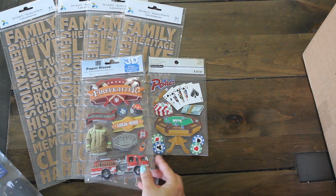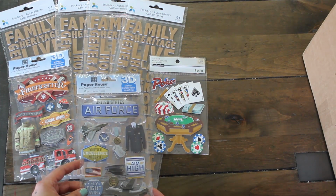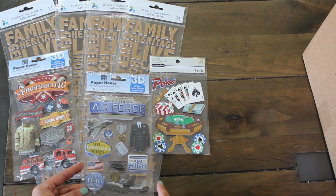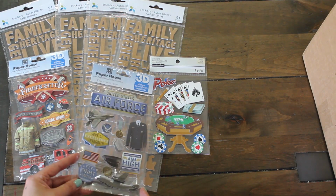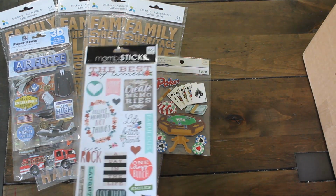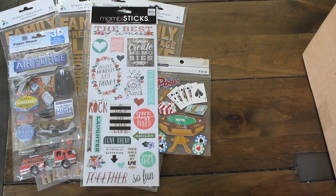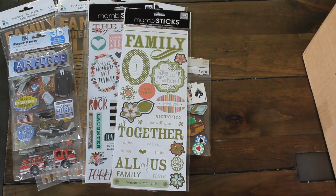We have a firefighter 3D themed sticker, super cool. Some Air Force stickers. I'm going to mail this to my friend Leonie. Her husband is a veteran and served in the Air Force, so I think she'll love that. She loves to scrapbook. And more stickers. That'll be perfect for scrapbooking. We have the Mombi sticks here. And family, that's so pretty.